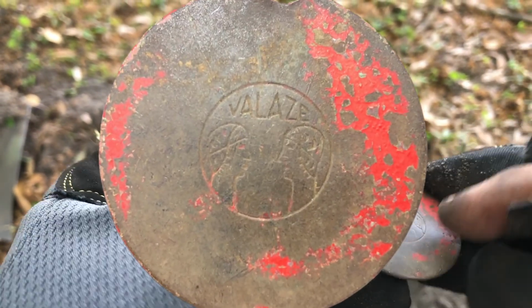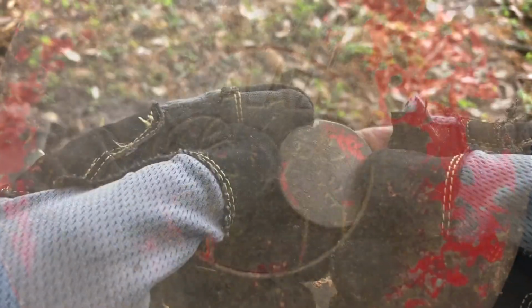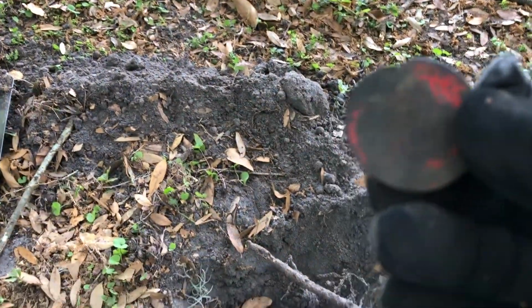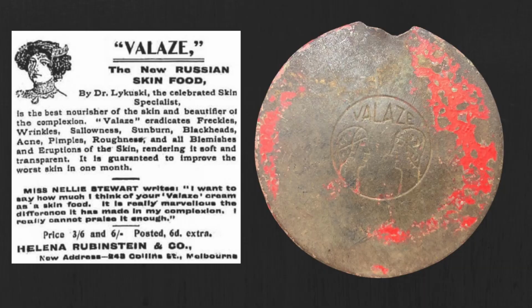Ooh, it looks like two people. That's weird looking. Man, I gotta get this cleaned up and get you a better shot. That is very strange. A little history on this.